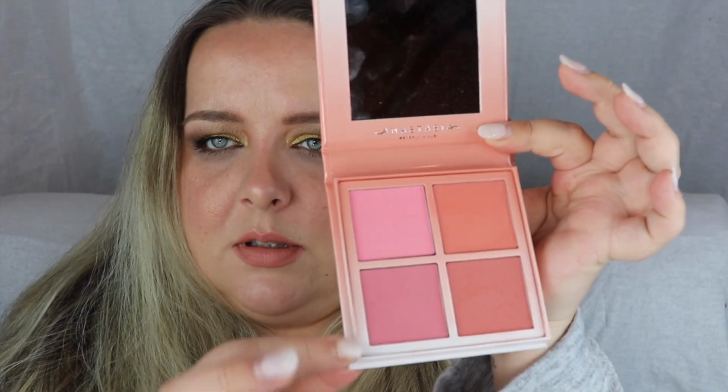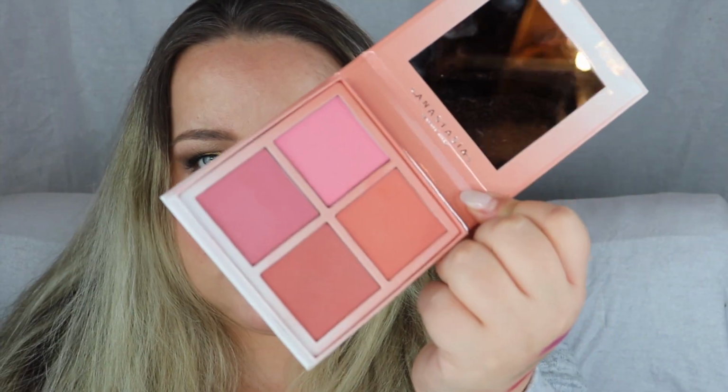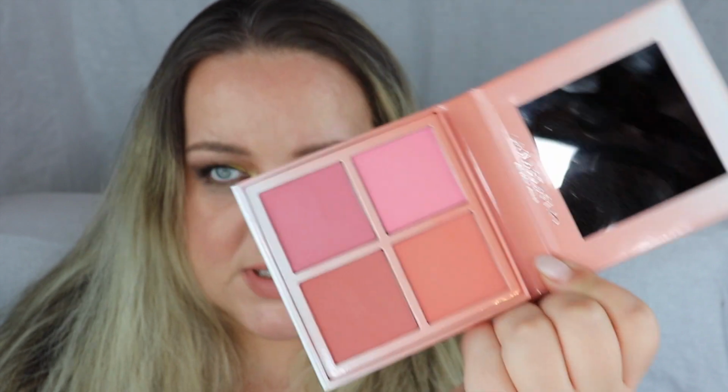Sorry, this one here. I have other blushes. I don't need this. It was discontinued probably for a reason, and I'm trying to not have full collections of things. So there's an ABH product gone.